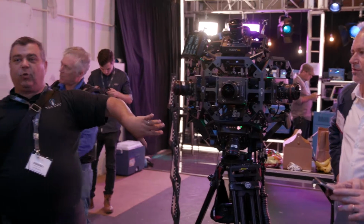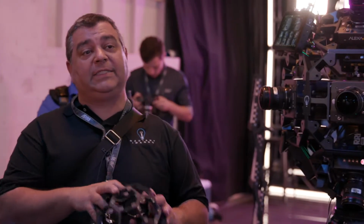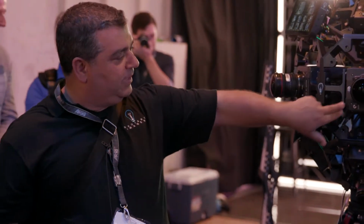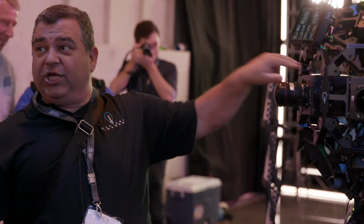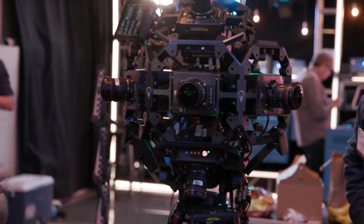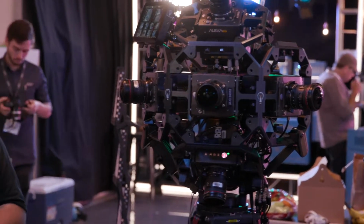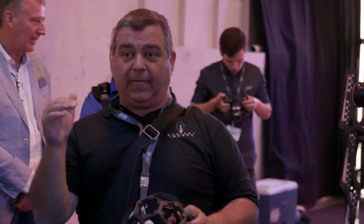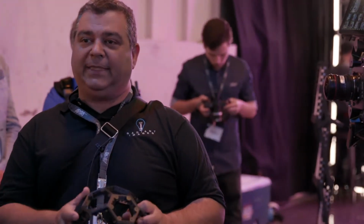The other thing that Radiant's working on is the back end on the stitch. So how do you stitch all these footages together? Because we have a perfect entrance pupil for each camera, we know exactly where each camera is going to be positioned no matter what. As long as they put a camera in there, your camera's in there. We have an algorithm that we've loaded in a cloud. You upload your footage to a cloud, it'll stitch it, and it'll come back down.